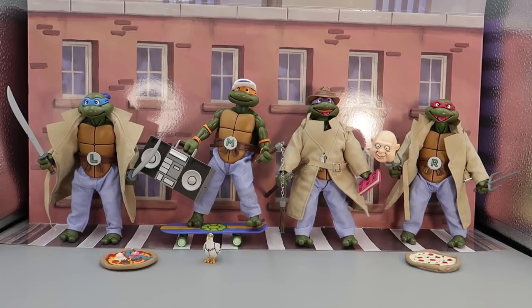So, yeah, this set, recommend it. Find it at Target, and if you're lucky enough to find it, check with them, check with the person behind the counter in the electronics department, and they may be able to help you out.